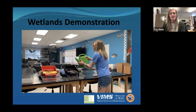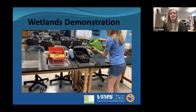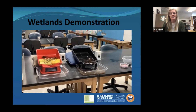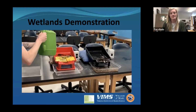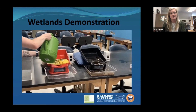So we're gonna go ahead and have the rain come down on the land without a wetland. Pretty large storm, I would say. We'll let that run down. And I'm going to come on over to this side, and we're going to do the same thing. Pretty large afternoon thunderstorm.